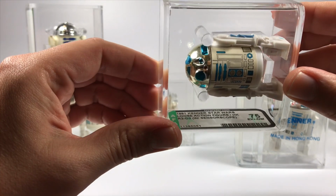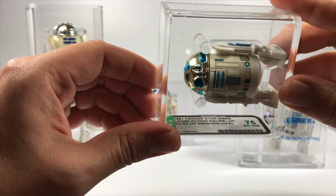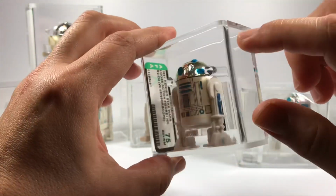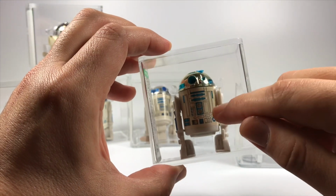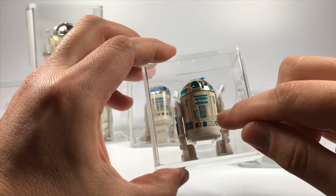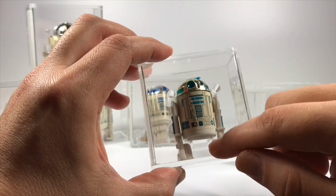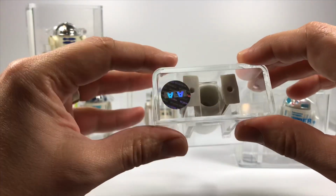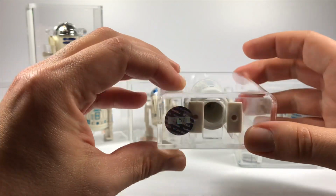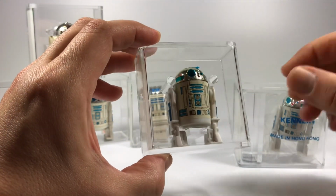So this is a Kenner Star Wars loose action figure, country of origin Hong Kong, R2-D2 with the sensor scope, and he received a 75. And there are two different types of variants with the Hong Kong. I believe it's a soft plastic, and then there's a hard plastic. One of the differences is the date stamp on the rim at the bottom of the R2-D2, and then just the color of that white.